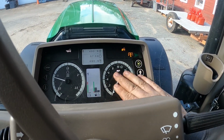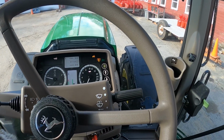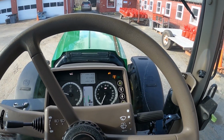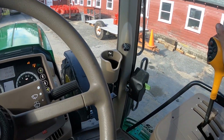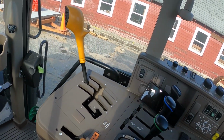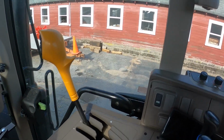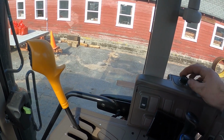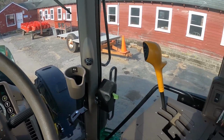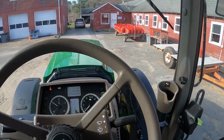So you can switch between miles an hour and kilometers, which is cool. Tells you if the four-wheel drive's on up on the dash. That's cool. I'm not sure what that top button does. The bottom I think is GPS. Lines up with auto track or whatnot. Oh no, it's an eco mode, so I think you can switch between it. I don't know. We'll shut that off. So it's in auto on PTO.